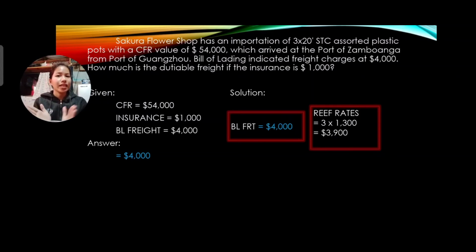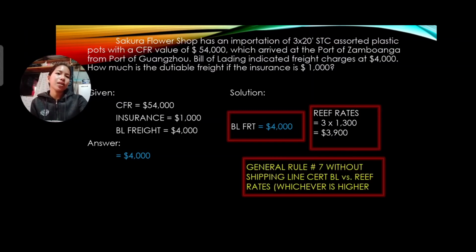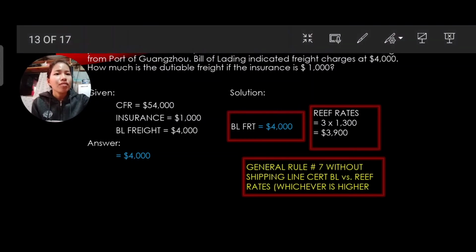In the different packs, as you can see, we have the reef rates. 3 times 1,300 is equal to 3,900. So we use here general rule number 7 of dutiable freight without shipping line certificate: BL versus reef rates, whichever is higher. Therefore, we have concluded an answer of $4,000.